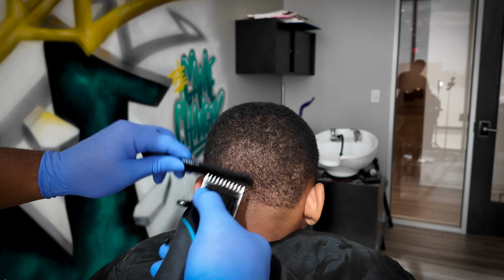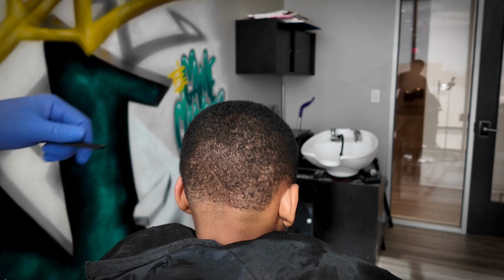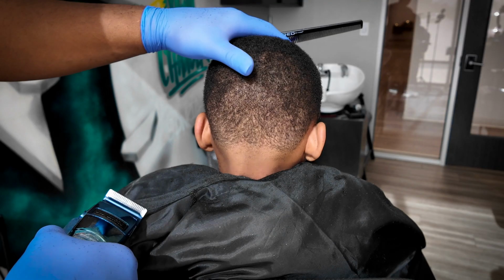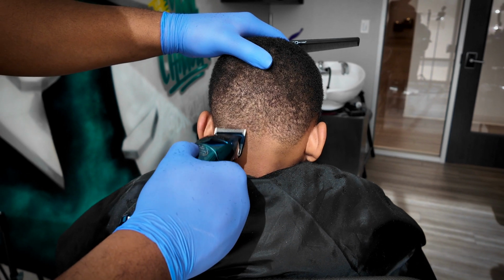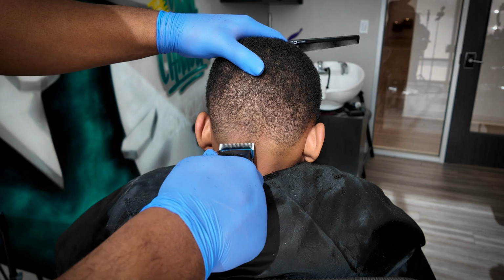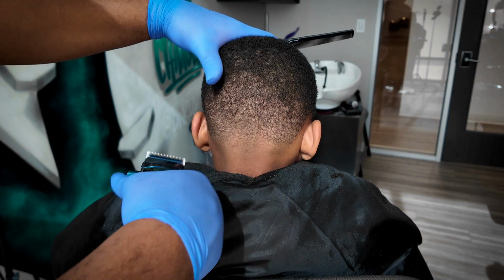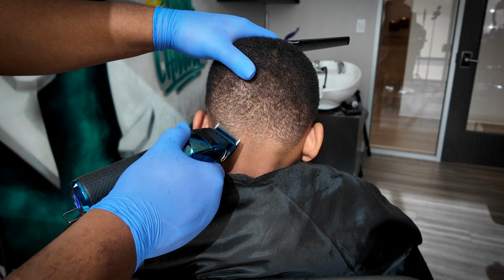Why? Because it keeps the hair evenly spaced, and it doesn't allow the hair to clump or chunk together. That's very important when you're trying to achieve a fade that looks smooth or a smooth transition. Now, I'm not saying you can't, because there's a lot of great barbers who use a brush, but what I found the easiest way for me was to use that comb.